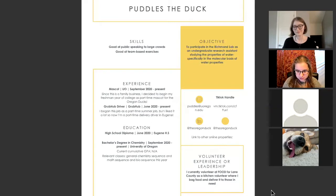So if you could read the objective, it says to participate in the Richmond lab as an undergrad research assistant, studying the properties of water, specifically the molecular basis of water properties. I think this is a really good starting point for a resume, but an objective such as this one, where it's very impersonal, could be switched around. So it could be a little bit more puddle-like and less boxy and square. Does anyone have any questions or anything that they think could be revised on this one?